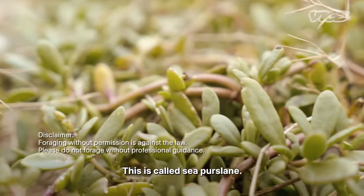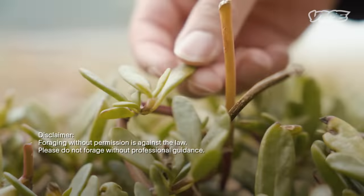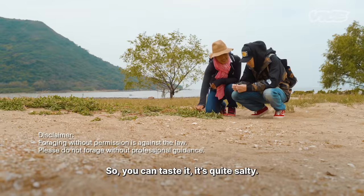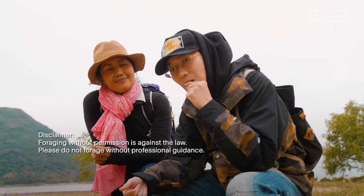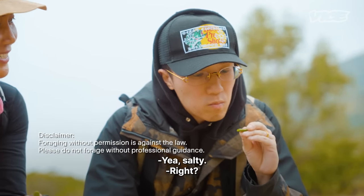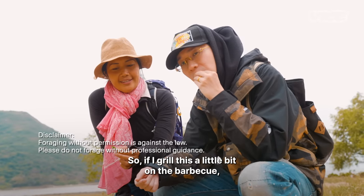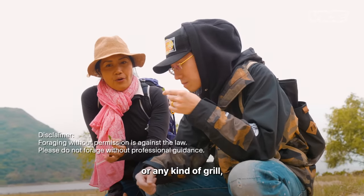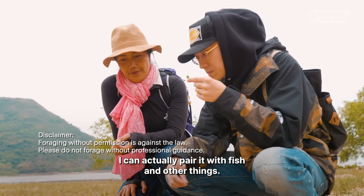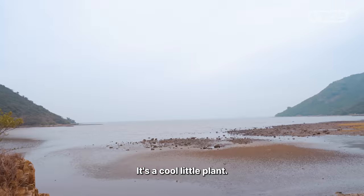This is called sea purslane. If you touch it, it is kind of like a succulent. It's quite juicy. So if you can taste it, it's quite salty. I can just bite it right now? Yeah. Yeah, it's salty. Right? Tastes like an olive almost. So if I grill this a little bit on the barbecue or on any kind of grill, I can actually pair it with fish and other things. Ah, okay. And it's quite lovely actually. It's a cool little plant.